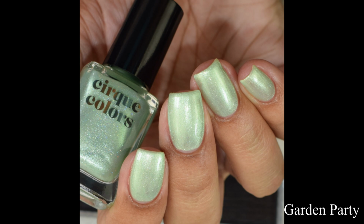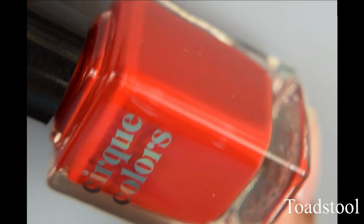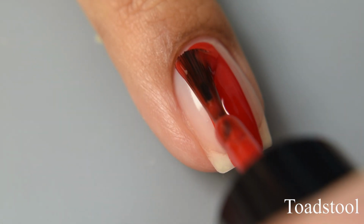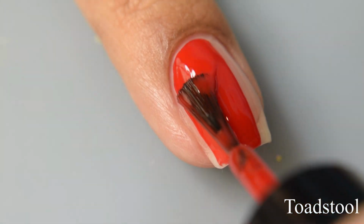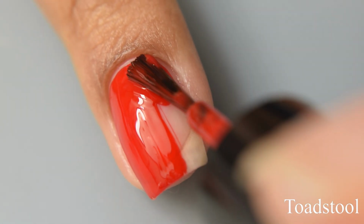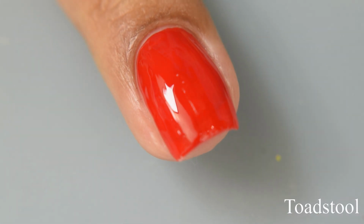And lastly, we have Toadstool. This is a fire red cream. This one is formally called Dover's. Now the formula on this is really smooth, very satisfying, which is pretty impressive for a red. Kind of applies similar to Buttercup, that first yellow. And I think on the first coat here, I went in just a touch too light. The dry time on all of these are excellent, so don't be shy going in medium to normal type. I had no issues with that.